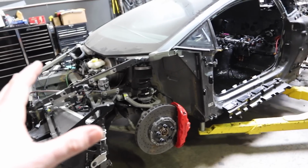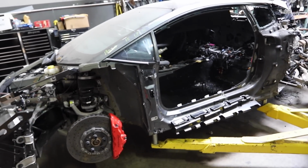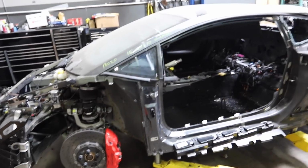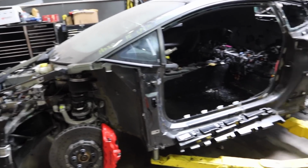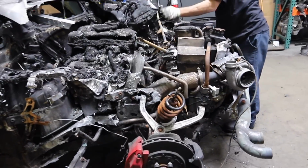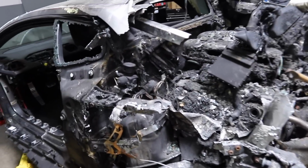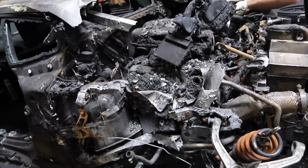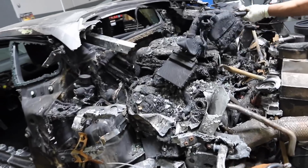Now this car that you're looking at right here, what's left of it, is a Huracan LP610-4. So it is the hardtop 4-wheel drive version of what I had. And it had a turbocharged kit on here that had a fuel pressure regulator failure that eventually caused a fire and burnt down the entire car. Hey, the CCU might be good. Don't throw that away.